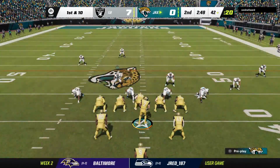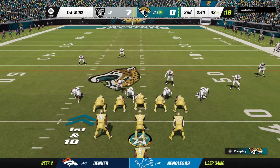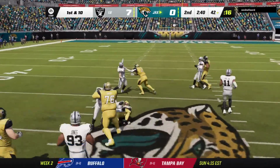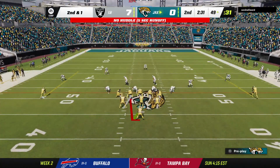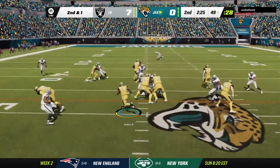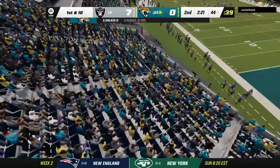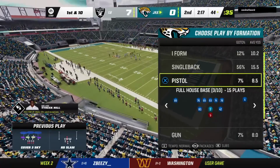Here we go. Yellow, 22. Walker now on 1st and 10. And this will be taken across midfield and into Raider territory. The previous run, good for 9. Here's 2nd and a yard. Sticking with Walker on 2nd down. And he'll be taken down at the 44-yard line. A gain of 5, good enough for the first down.